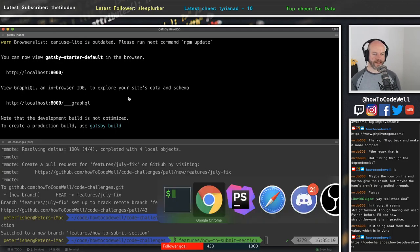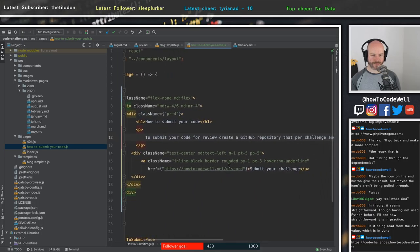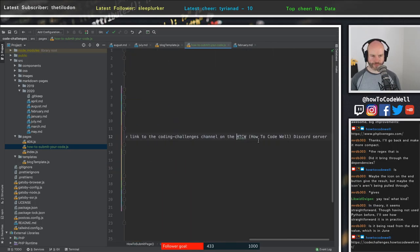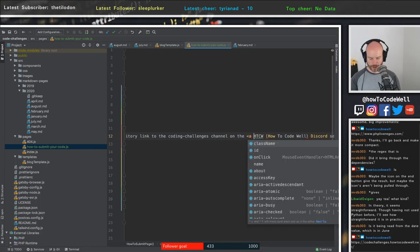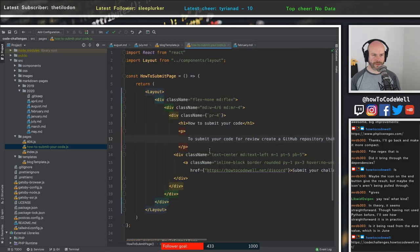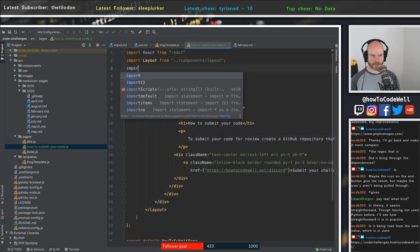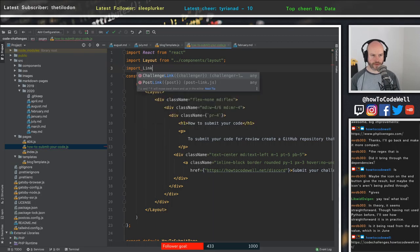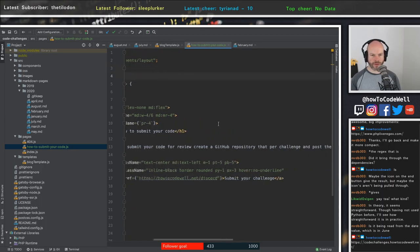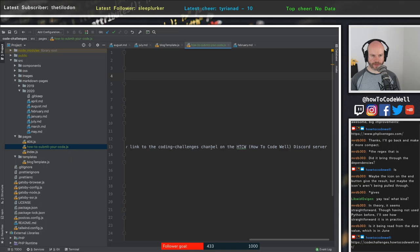There we go. Right, let's add some linkages. Actually, that should be link. Do we not have link? I thought we had link. Import. Huh. Do we have anything in postlink? Yeah, link. That's what I need. So this is going to be on the HTCW.